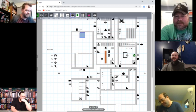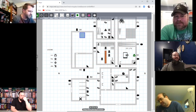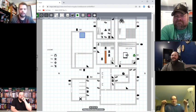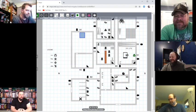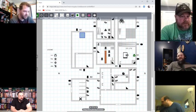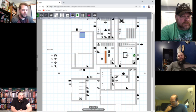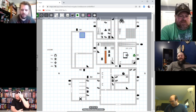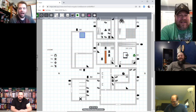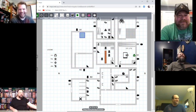Go ahead and roll with advantage if you want to look at those feathers. I got a 10. Still fine. You recognize those as black griffin feathers, and so whoever was there either was a griffin or has been handling or dealing with griffins. What kind of griffin was it? Black? You don't know because LeShark looks like a cat. The suspense is killing me. What kind of griffin is it?